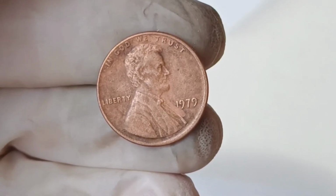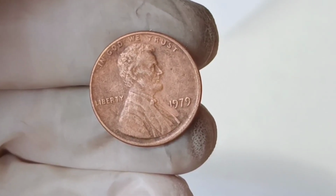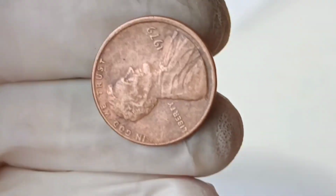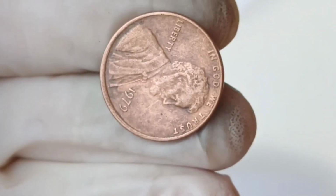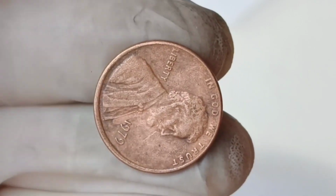Yes, you heard me right. A perfect example of this type of coin was sold at auction for over $5 million because of its rarity and the extreme misalignment in the strike.